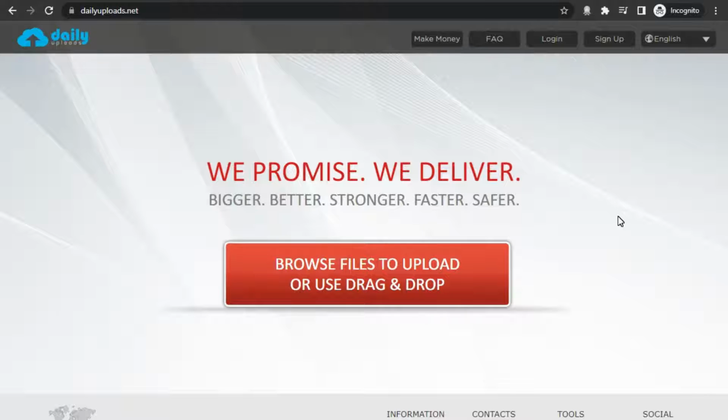Now the way this platform works is by uploading files over there. You will upload the files that people put into their users. And whenever someone downloads that file, you will get paid instantly. Uploading the files to this website is free, and the more files you upload, the more money you will make. So I will show you which files we will be uploading and where to actually get them for free for the best results possible.